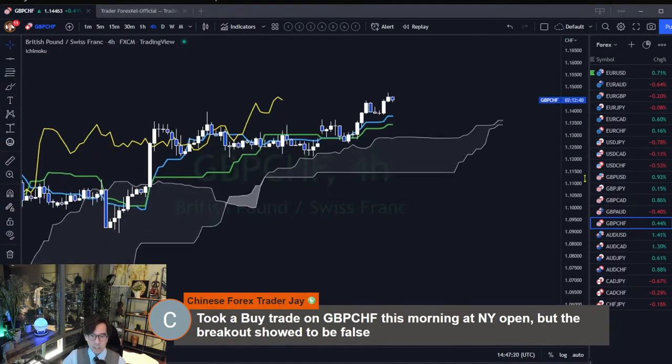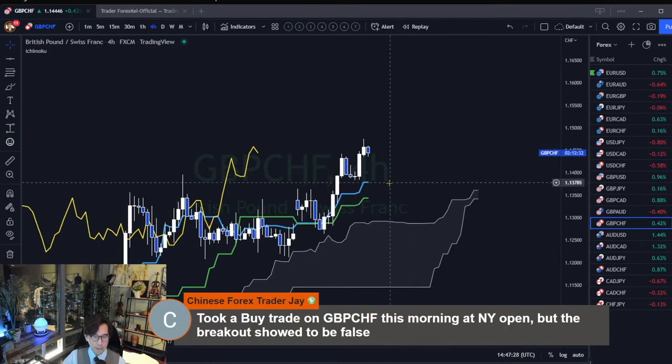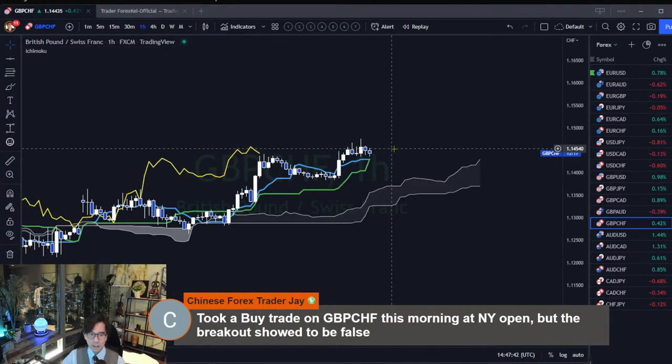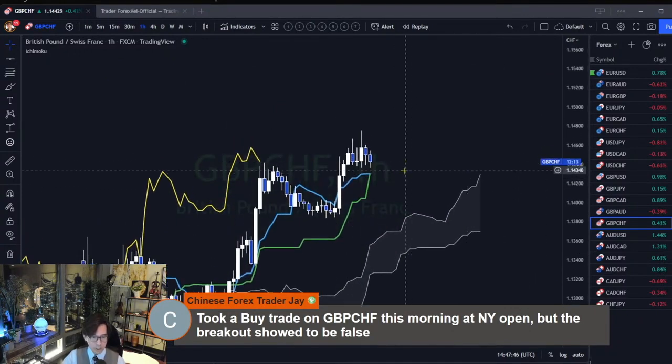And let me check the 4 hour. The 4 hour shows it's ranging now, but it's not retracing, it's just ranging. Kumo is flat, Kijunsen is flat. So in this case, the market may retrace back to Tenkan Kijunsen. So we can't take the 4 hour to follow. And let's see, the 1 hour shows it's bullish.